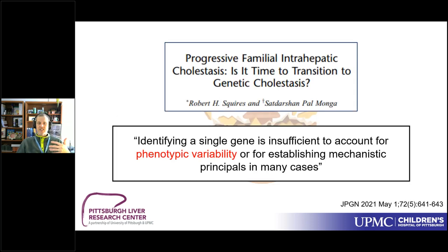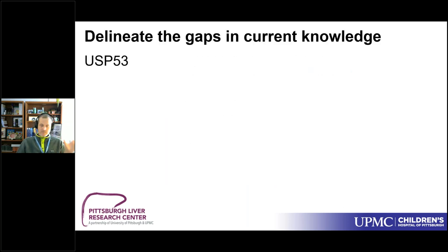And then there's this aspect of phenotypic variability, because even within the same family of disorders, right? Just the PFIC1s or just the PFIC2s, you can have incredible variability of the phenotype of these kids. And so we'll talk about that here in just a second.